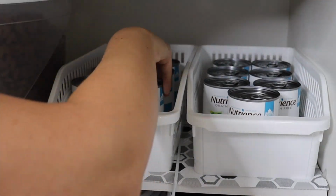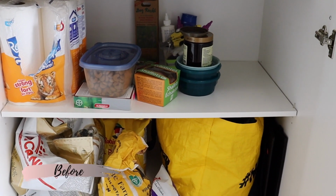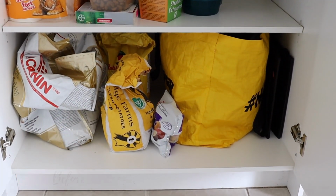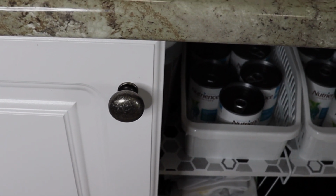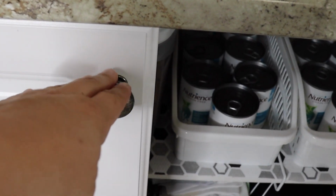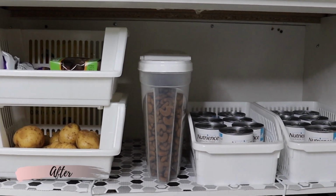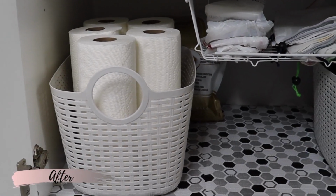Now that I have everything placed and organized inside the island, I just want to give you a quick reminder of what the island looked like before. And here's the after, and just by adding a few simple storage solutions from the dollar store, it made a huge difference.